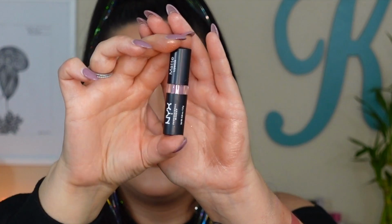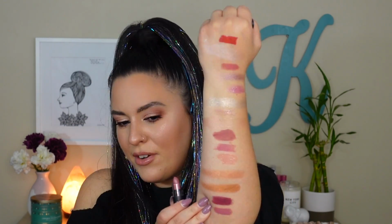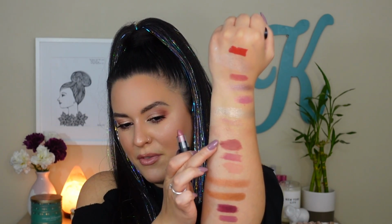Day 19, we have another matte lipstick. This is in the shade Whipped Caviar. This is a really pretty shade too. More neutrals. We are running out of room here, but we're going to keep going down my arm. Very similar to some of the other shades that we've already swatched here, but it's pretty. It's very wearable. I like that they're including kind of a lot of different variations of nudes so that it looks good with multiple types of skin tones. I think that that is fantastic.